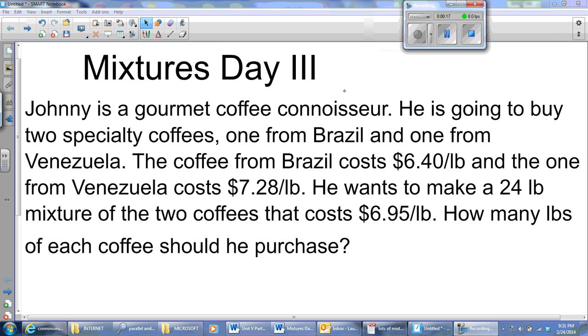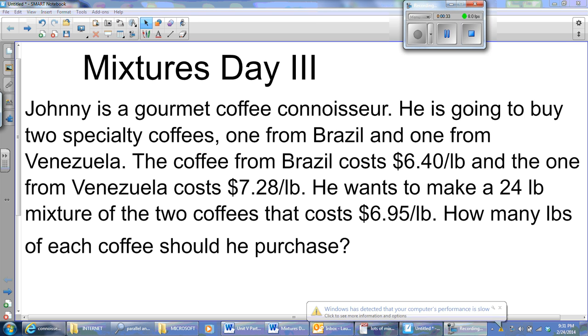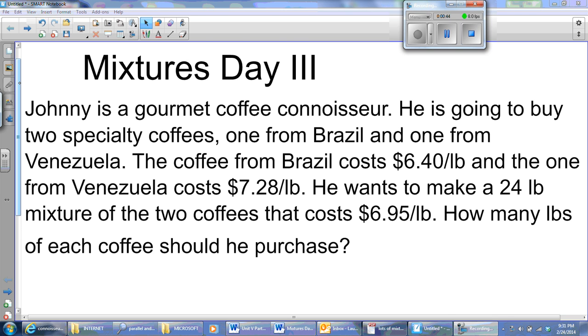Jean-Né is a gourmet coffee connoisseur. He is going to buy 2 specialty coffees, one from Brazil and one from Venezuela. The coffee from Brazil costs $6.40 a pound, and the one from Venezuela costs $7.28 a pound. He wants to make a 24-pound mixture of the 2 coffees that cost $6.95 a pound. How many pounds of each coffee should he purchase?